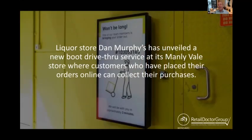This is Dan Murphy's in Manly Vale. And just as an example close to home, it's unveiled a new boot drive-through service at its Manly Vale store, where customers who place their orders online can collect their purchases. And this, of course, is click and collect, but it's also giving recognition to contactless click and collect.